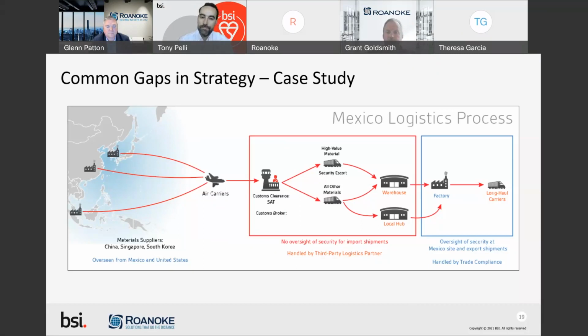And part of the reason for that is that there was little visibility into what the actual carriers were doing there. So the 3PL nominally had control over this part of the process, but there was little actual visibility into what the carriers themselves were doing and their security practices, or the security practices at this local hub and the warehouse before the products were shipped to the local factory as well.